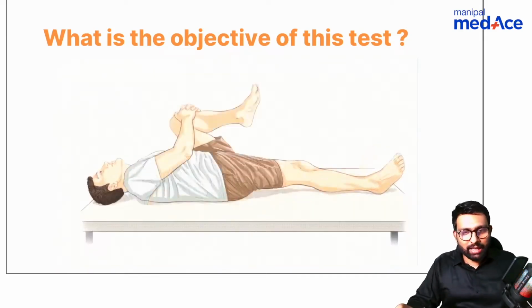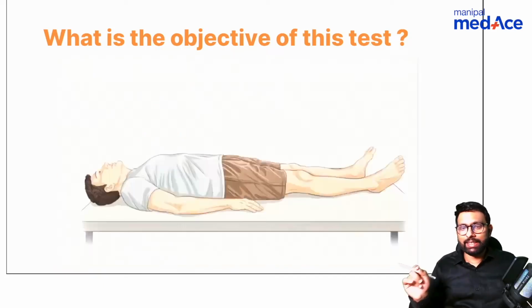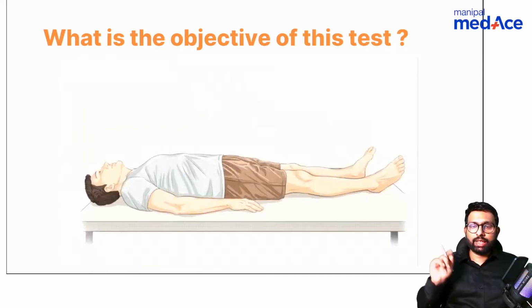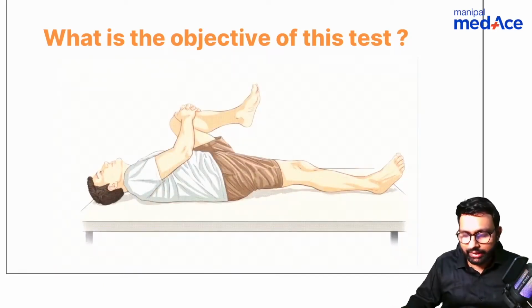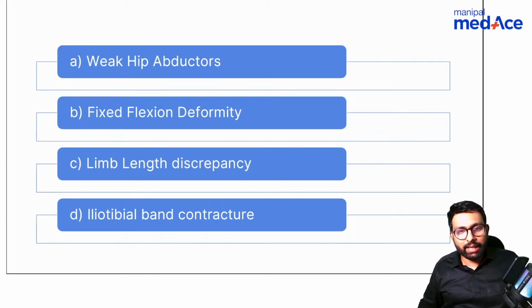See, questions have been asked about Trendelenburg test a lot. 3 times in INI-CET, they've asked questions on Trendelenburg test. So there is a high chance that they might ask another question from hip examinations, and there is a good chance that Thomas test can be this question that they can ask. So they'll ask you an indirect question. They won't directly ask you whether it is Thomas test. They'll ask you which deformity is being tested. Is it weak hip abductors, fixed flexion deformity, limb length discrepancy, or iliotibial band contracture?